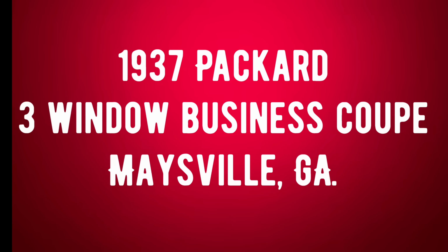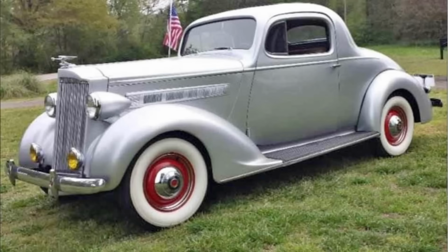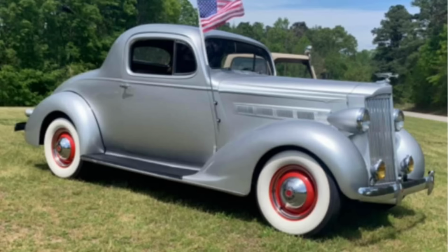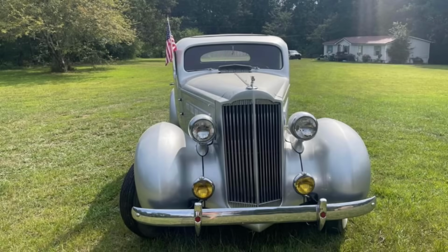Number 6 is a rare one. 1937 Packard 3-window business coupe, listed in Maysville, Georgia for $35,000. This 1937 Packard 3-window business coupe being offered is a unique and beautiful classic car. With only 4,290 of these 3-window business coupes being made, it is indeed a rare find. The combination of a classic silver exterior and brown interior is quite appealing to the onlooker.